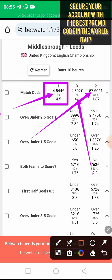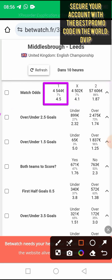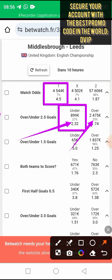As you can see, a wise person, after seeing this, can also see the over under, the under 2.5 here. We have 27% of the total people who have placed under 2.5, and 73% of the people who have placed over 2.5. So guys, this is a very nice way you can come and target your option and win your bet in a very, very easy way on BetWatch.